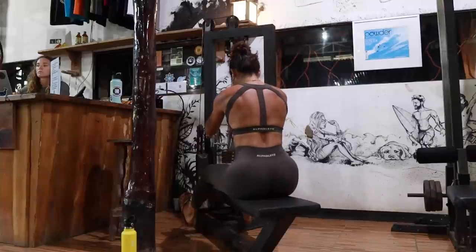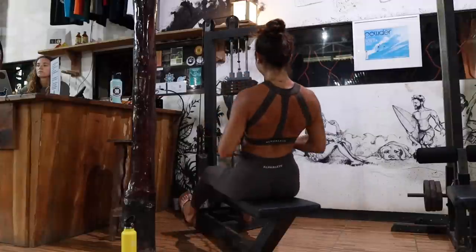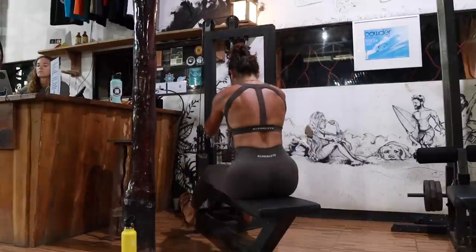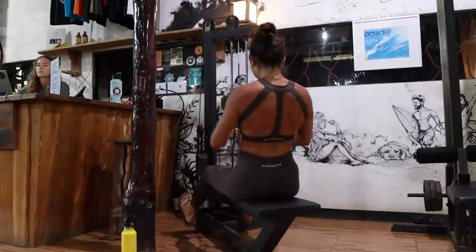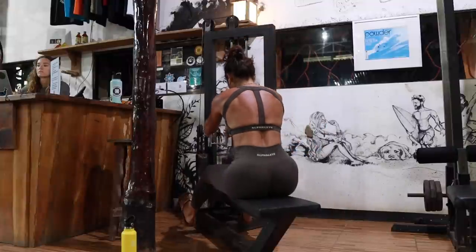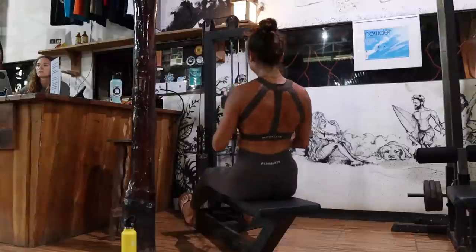So for form here, I'm trying to drive that handle to my belly button. I'm dropping my shoulders away from my ears and I'm squeezing my back muscles in order to bring that handle to my belly button. I always remember that my hands are just hooks for the weight. So I'm not bending my elbow and using my bicep to get the handle towards me. I'm squeezing my back muscles and that's what's bringing the handle towards me.